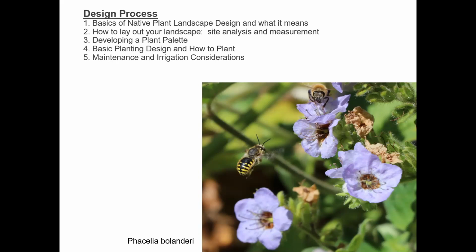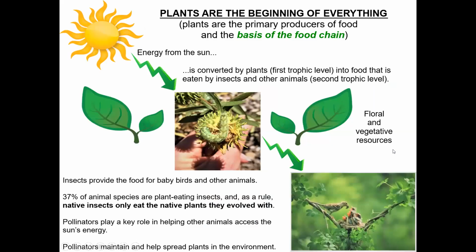Our native plants are not just plastic plants that you can get and look good all the time. They're living creatures, and they have a role that they play in the environment. That role is that plants are the beginning of everything. And this is critical, really, when people need to realize the function of plants.